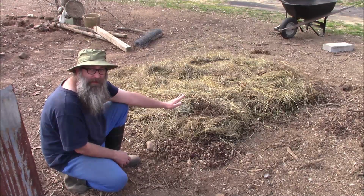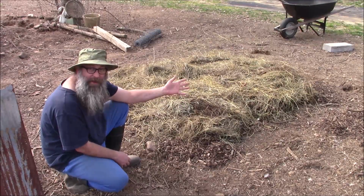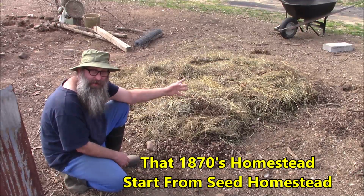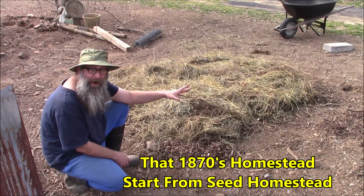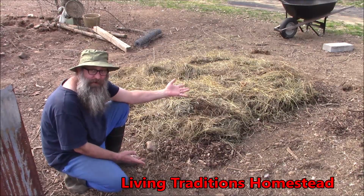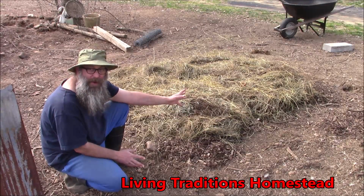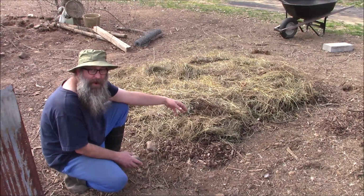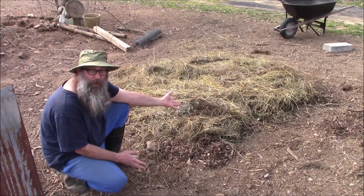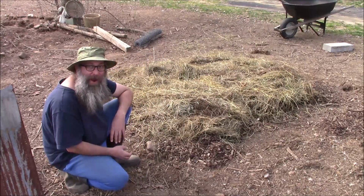Several other channels have grown their potatoes this way. That 1870s Homestead, I think they've done this a couple years. Jason from Start From Seed Homestead up in Canada, he gave this a try. Let's see, Living Traditions Homestead in Missouri, I believe they used straw and did this. And there have just been numerous channels out there that have used the Ruth Stout method for growing potatoes.